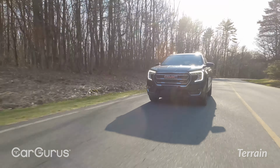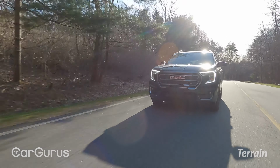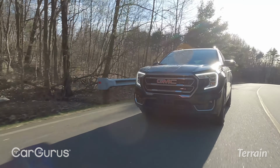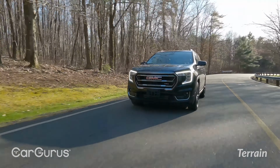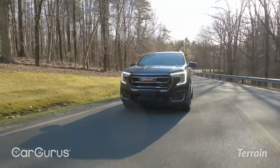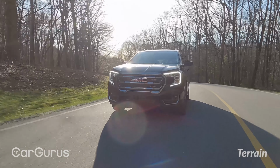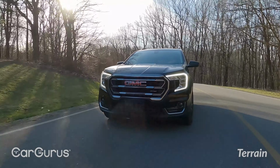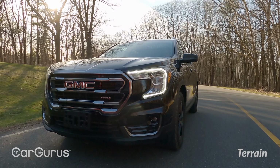The surprising thing about the Terrain is that it actually handles well. And it really doesn't roll, grips pretty decently. It's not a sporty experience, but even the steering tracks pretty true to your intended line. And the brake pedal is also right there. Is it a Corvette? No, but I don't feel squishy. I don't feel any problem whatsoever here.